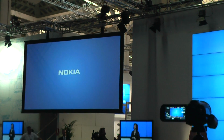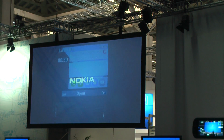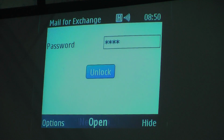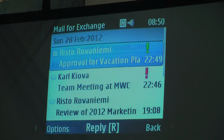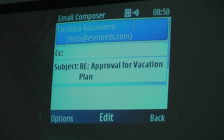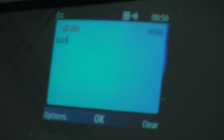Yes, that's right, Mary. So I've entered my email address and my name and password. And it's secure. So we automatically enforce the IT department's security policy. So Neil is now entering his password to unlock the account. And in the background, the email, contacts, and calendar are synchronizing. You can see he already has some emails, and he's going through using all the familiar email functions.